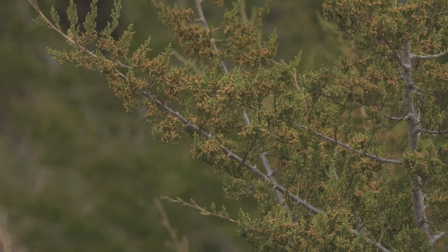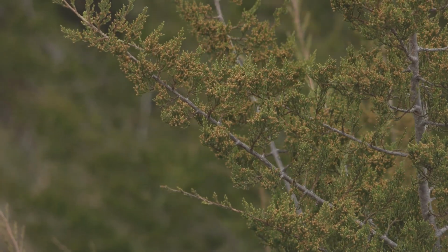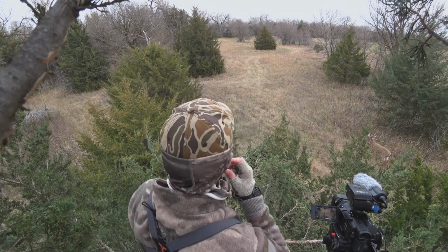All right, guys, it is November the 3rd. This is one of my favorite times to be in the woods. The third day in November. I don't think I've ever killed a deer on the third day of November, but 3 has kind of always been a lucky number for me. And, you know, of course it is November. So this is one of my favorite days to be in the woods.